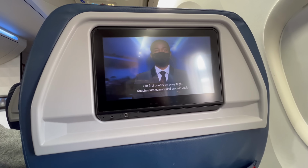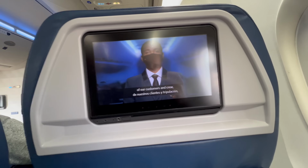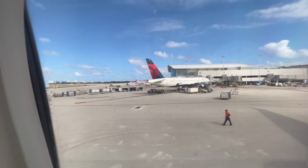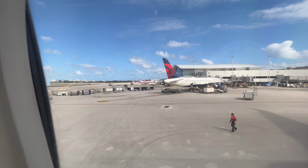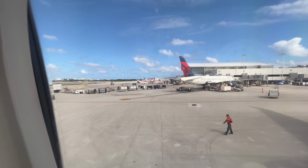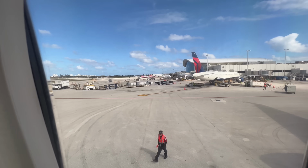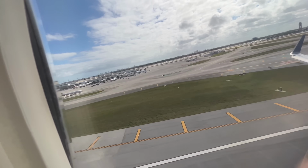Our first priority on every flight is the health and safety of our customers and crew. So before we depart, please pay attention to this important safety message. Be sure that all carry-on items are securely stowed in an overhead bin and place smaller items, including handbags, under the seat in front of you. As we leave the gate, make sure your seatbelt is fastened.